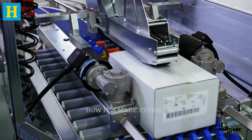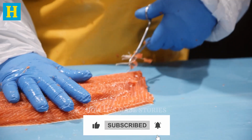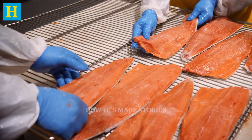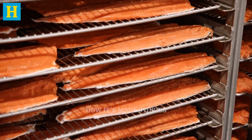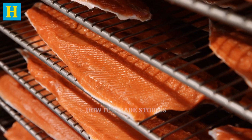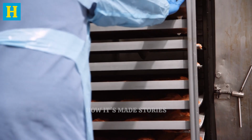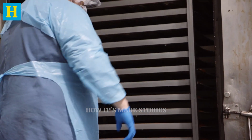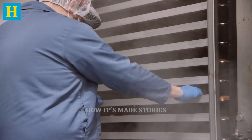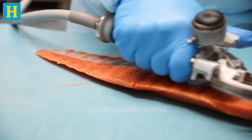Quality control is integral throughout the entire salmon production process, ensuring that every stage, from harvesting to packaging, meets the highest standards. Rigorous testing and inspection occur at each step to maintain consistency, flavor, texture, and safety. Advanced laboratory equipment is employed to test for pathogens, guaranteeing that the salmon is safe for consumption. Trained professionals conduct sensory evaluations, checking the salmon for flavor, texture, and appearance. These evaluations ensure that the product meets consumer expectations and maintains the brand's reputation for high quality.